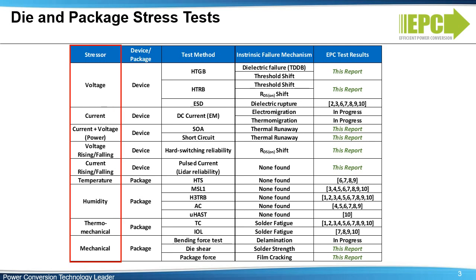In the left-hand column, we have the stressors. This includes voltage, current and voltage together, high rate of change in voltage and current, temperature, humidity, mechanical stress, thermomechanical stress. These are all the different ways that a device will experience stress. And from that, we found a group of intrinsic failure mechanisms related to these stresses. At times, what we had to do was stress devices well beyond the datasheet limit in order to find that failure mechanism. And we'll talk a little bit about what that means. And in some cases, we've not yet found a mechanism.